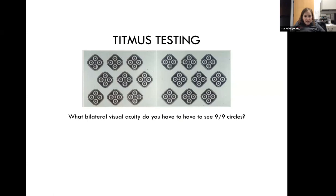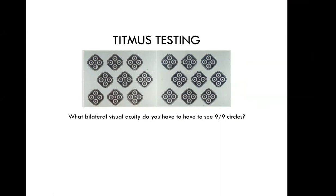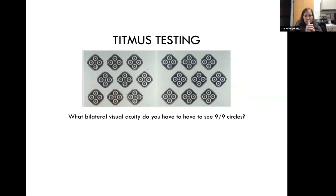So if you have to see all 9 of those, what kind of binocular visual acuity do you have to have? Do you know? 20/25. Yeah, exactly. I had a faker last week who could only count fingers, but could get 8 out of 9 of these circles. So it's something you can use to test for that.